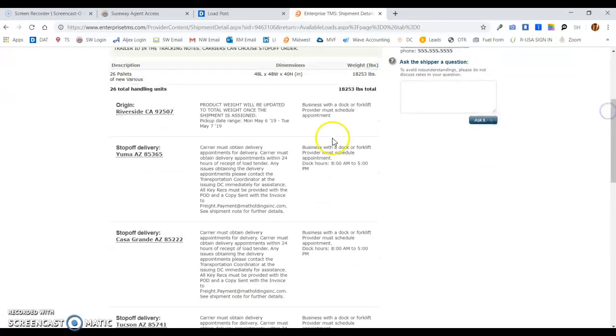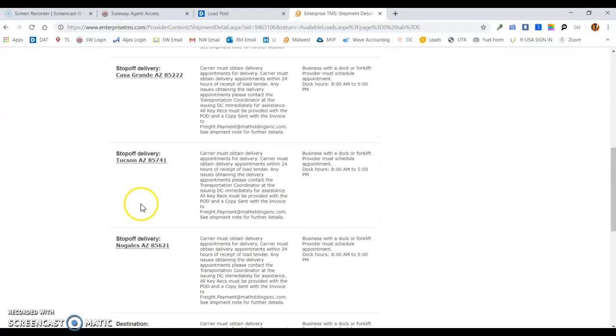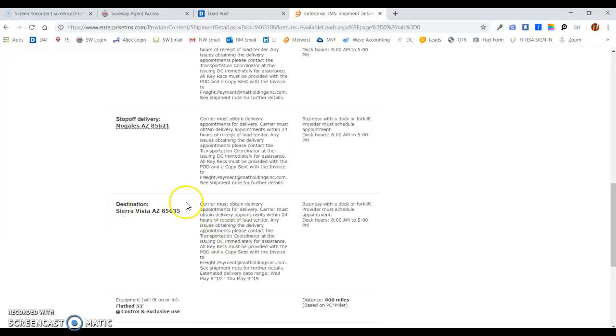Okay, this is the origin where it picks up. We're pretending that's Romeoville. And then Yuma is the first one. Casa Grande is the second stop. Tucson, Arizona is the third stop. Nogales is the fourth stop. And then Sierra Vista is the fifth stop.